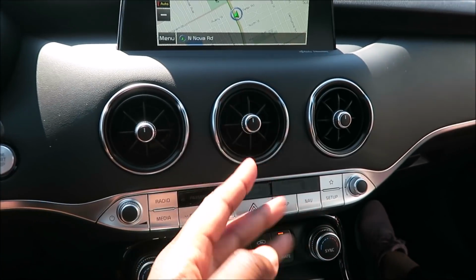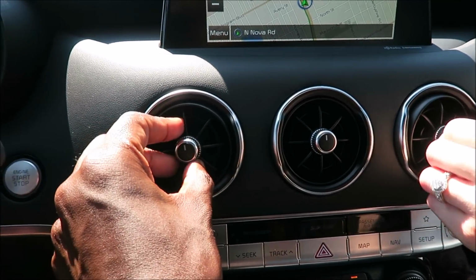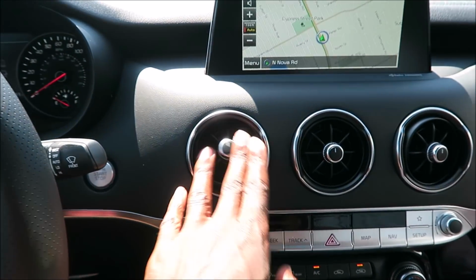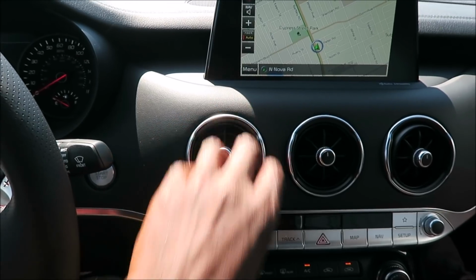The vents are really nice, and we get to test those out real world. Now they remind me kind of Alfa's vents, to where they look like propellers from a plane. Don't they kind of look like that? Yeah, so it kind of spins here, and then you just turn them up and down and close them, and yeah, they're pretty nice.